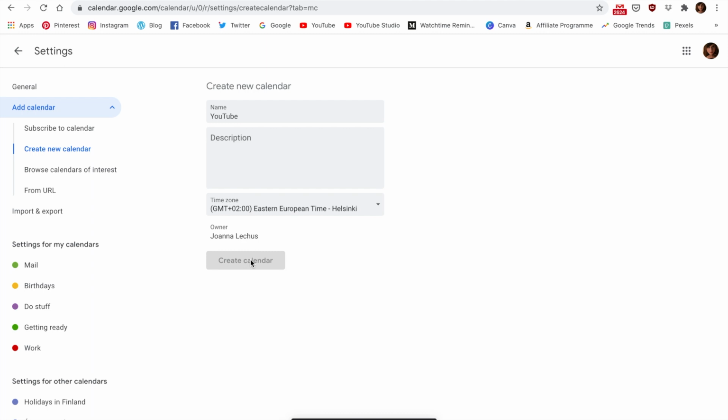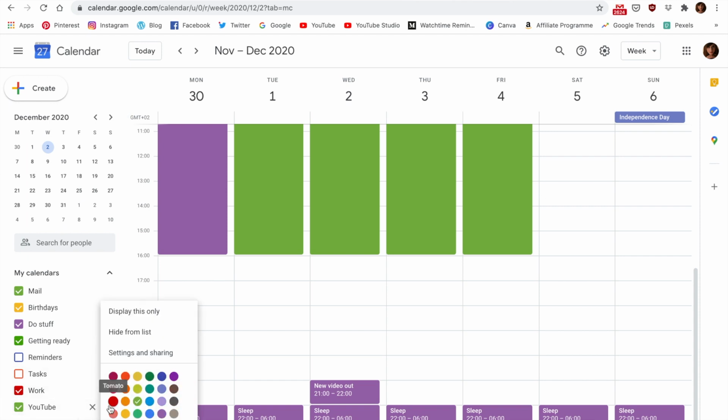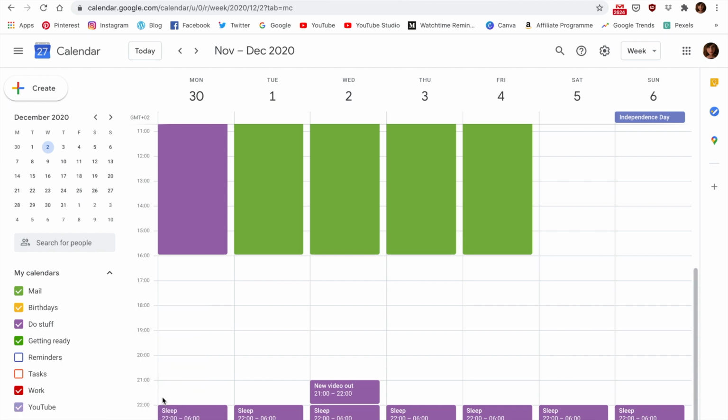Let's create it. And there it is. Now it's showing up here. Of course, you can change the color of it to any of the existing, or even add your own custom color to it. I like purples, so this one would do. That way it's really easy to see how much time you're actually using on a single thing.